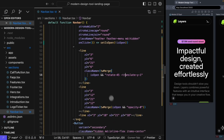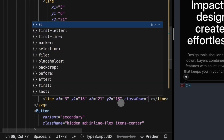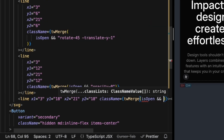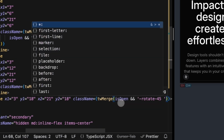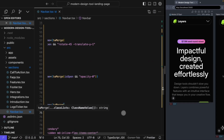And then for the last line, we're going to add a class name on there as well. We're going to say class name equals TW merge. And if it is open, once again, we're going to add on a negative rotate 45 degrees and a translate Y1 to move it down by 4 pixels.